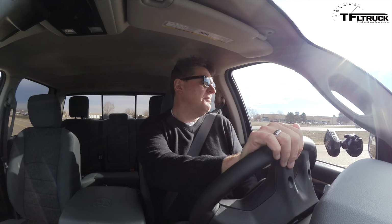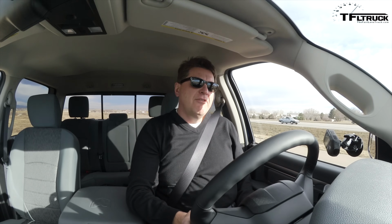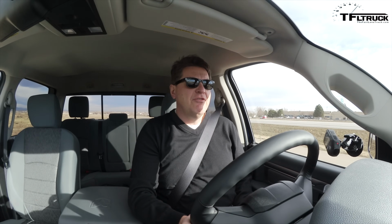I suspect it's going to be a much different experience because, let's face it, diesels are built for torque. They're built to pull mighty big trailers. And the power band is a little bit different. As you can tell in this one, it just kept shifting gears.